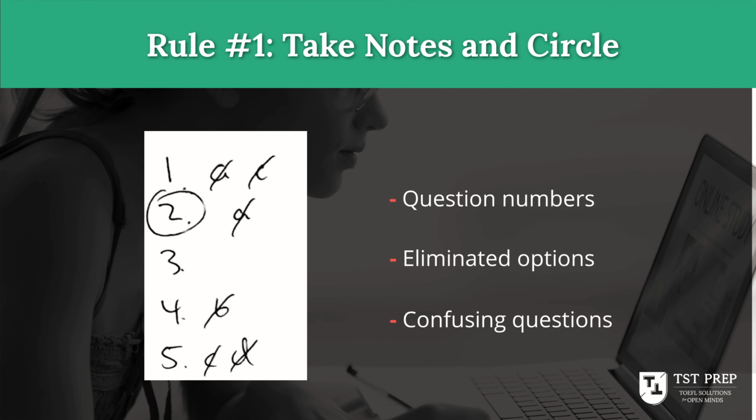And this goes back to rule number 1, take notes and circle. Answer the question, circle it. Don't skip it, circle it. This is how you're going to keep track of the questions that you're not sure about and you want to go back to. Okay, so you want to guesstimate is the word that I like to use.